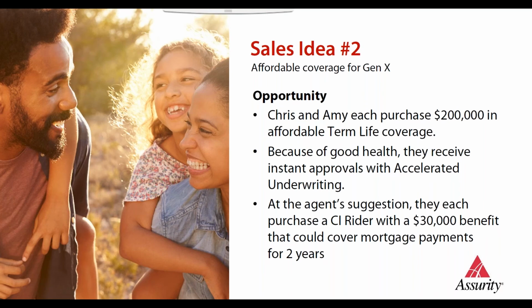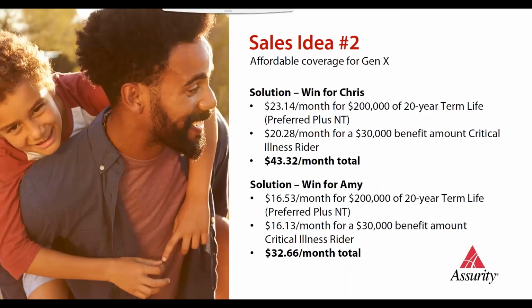So it's a great way to add that CI rider. You can see here, Chris, his premium is $22.14 for a 20-year term for $200,000 at preferred plus non-tobacco. You add that CI rider for $30,000 a month. That's $20.28 for a total premium of $43.32 for Chris.